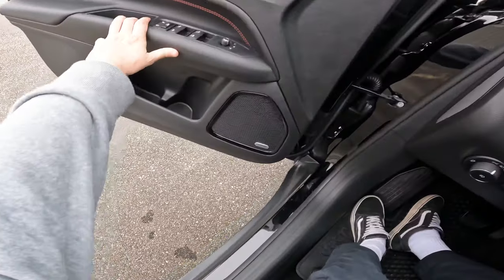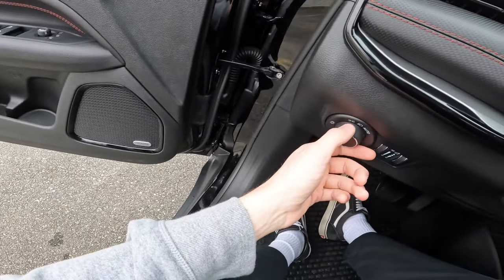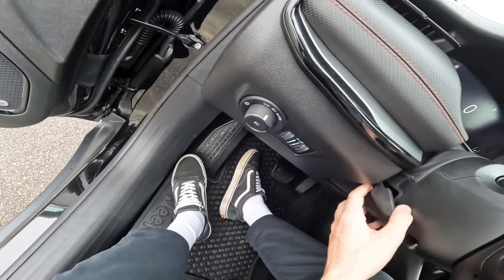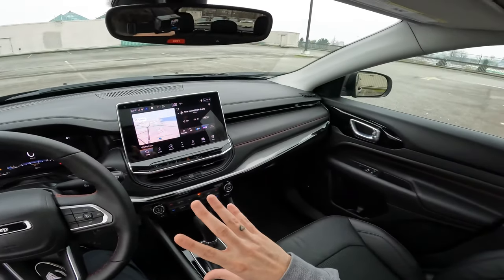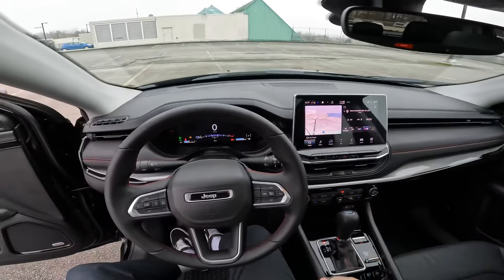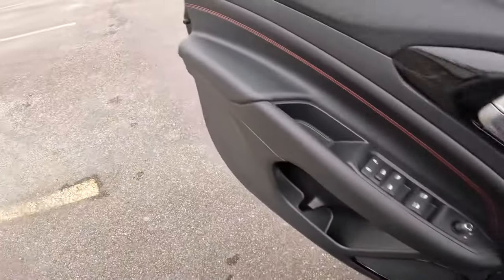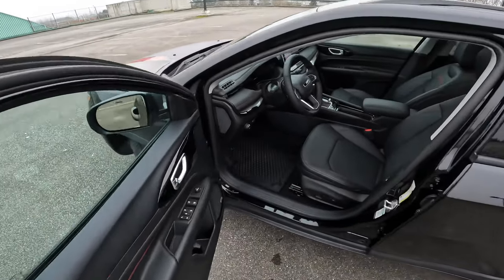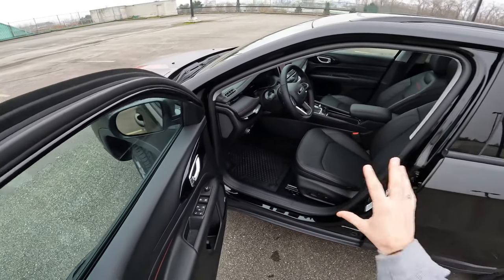If we open this up, you can see that Alpine sound system, like I was mentioning before. We got our headlight and tail light controls here with the floodlight as well. And to move and adjust the steering wheel is just this clip right here. We're gonna step out of the vehicle because we've been going through a lot of things here in the driver and passenger seat. We're gonna go to the back here and take a look at this beautiful 2022 Jeep Compass Trailhawk.